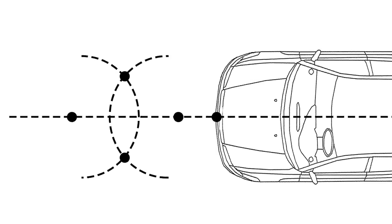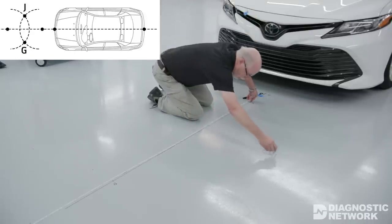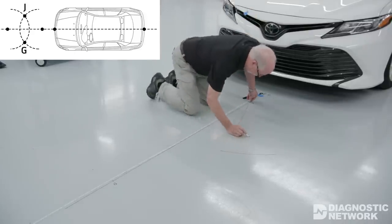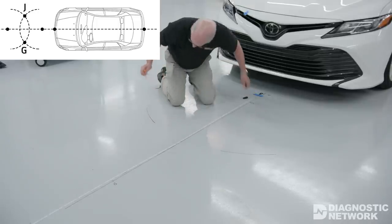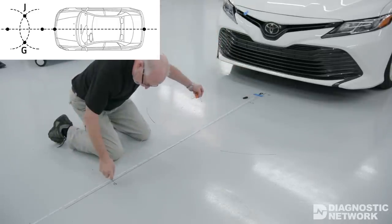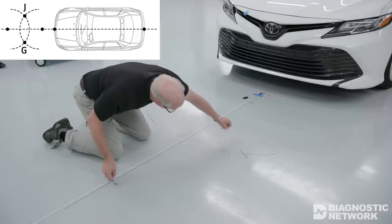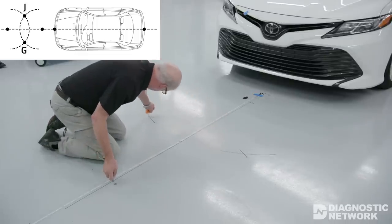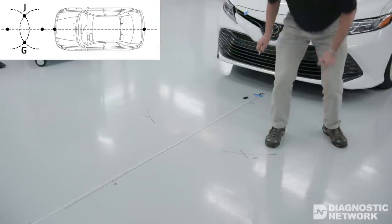We're going to plot two arcs with a 1,000 millimeter radius. Draw the first arc using point C as a reference point and the second arc using point D as a reference point. The arcs should intersect on either side of the center line. Those intersections form points J and G.